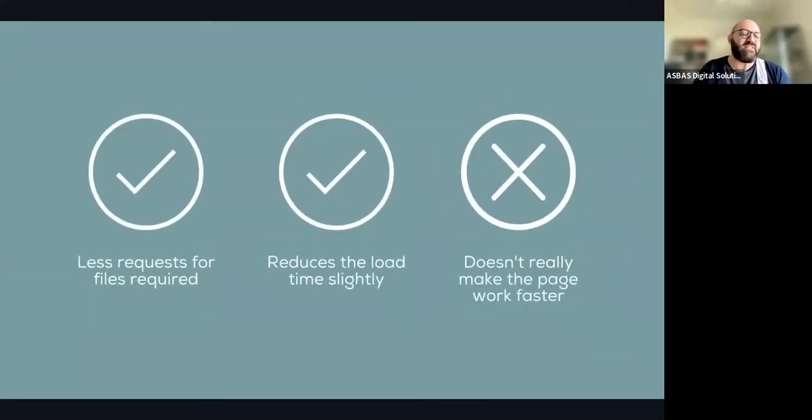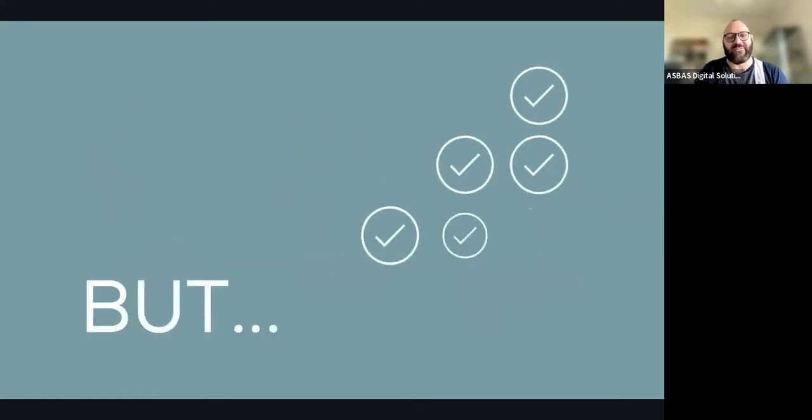It means fewer requests for files required. It means slightly less load time, but it doesn't really make the page work all that much faster, particularly when you're using a CDN. What it does do is show Google that you are technically capable of running a lean, mean fighting machine of a website, and that it's built to best serve people who are looking for search results, to best serve the humans who are actually wanting to view those sites in the first place.